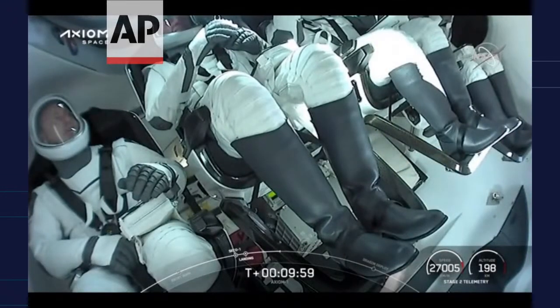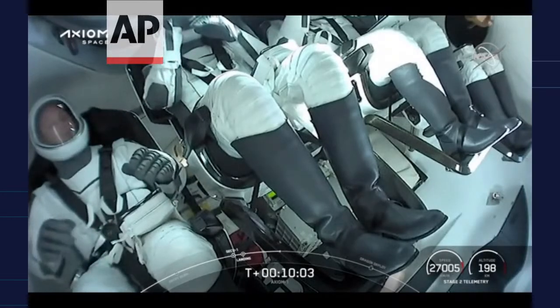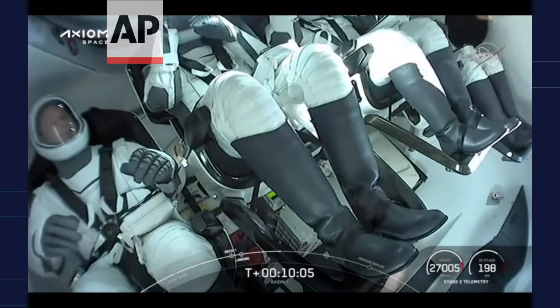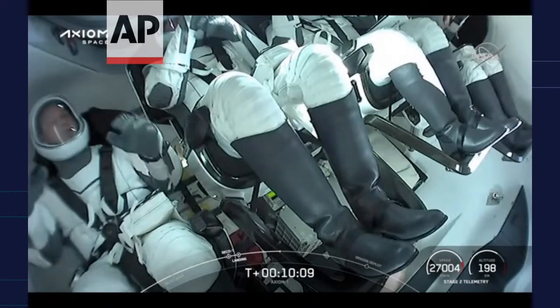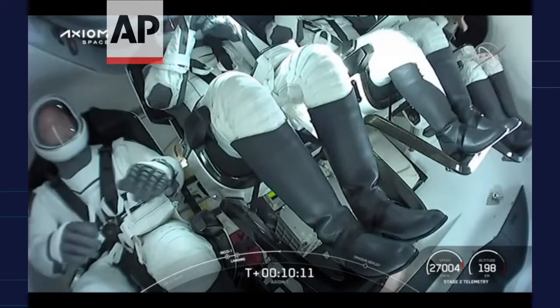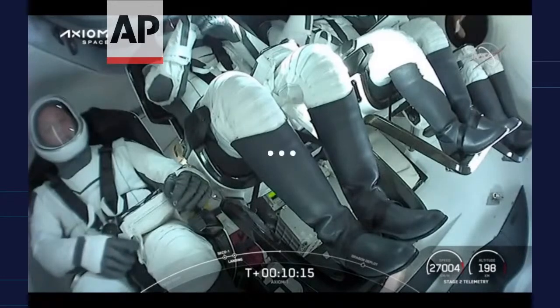There you can see a live view inside our Dragon. Looks like the crew is beginning to adjust to zero G. And if you look at the right-hand side corner, it looks like we can see the zero G indicator. That was one of the things I really wanted to see, what they were going to bring for their zero-G indicator, so I can't wait to see what comes on.